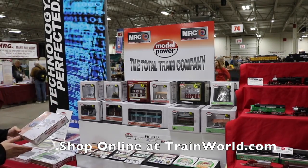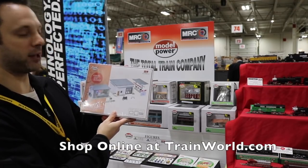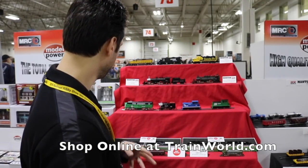Another favorite of mine is a 3-in-1 HO kit for a gas station, gas auto supply, and car wash. We also offer this in a built-up, so you would get 3 buildings in one. Great value. Some of the other new stuff we have.